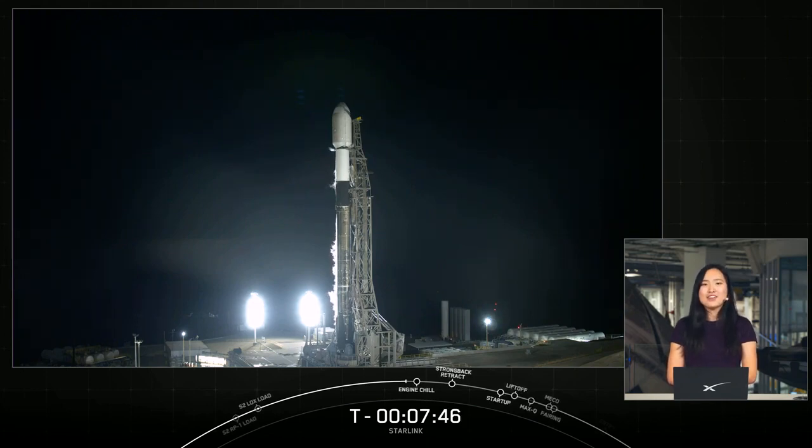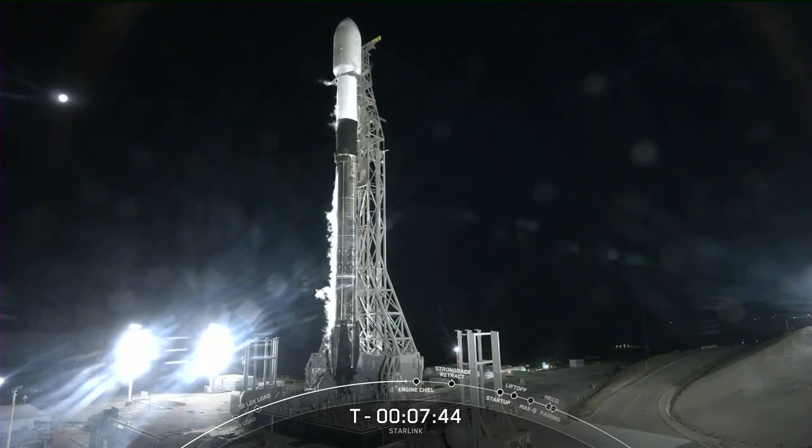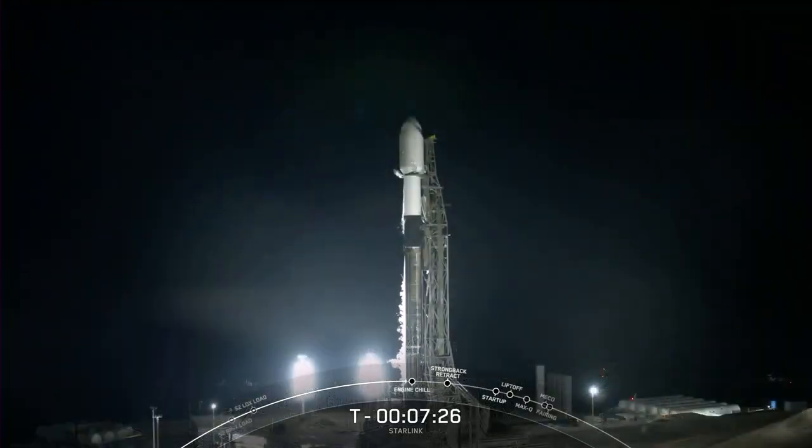Now, in Falcon 9, our fuel is a refined form of kerosene known as RP-1, and our oxidizer is a super-chilled liquid oxygen called LOX. The liquid oxygen is chilled well below its boiling point so that it becomes what we call densified. And that just means we can put a much greater amount of mass per volume and load more of it into the booster.